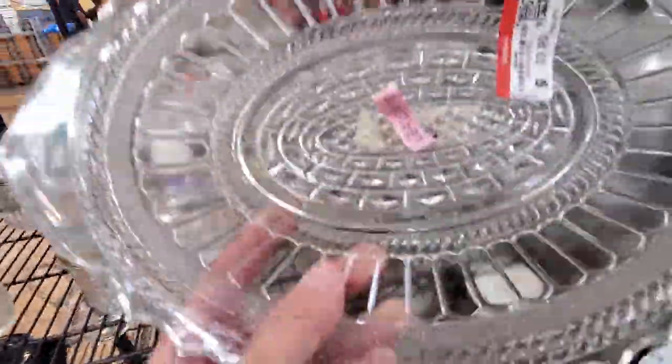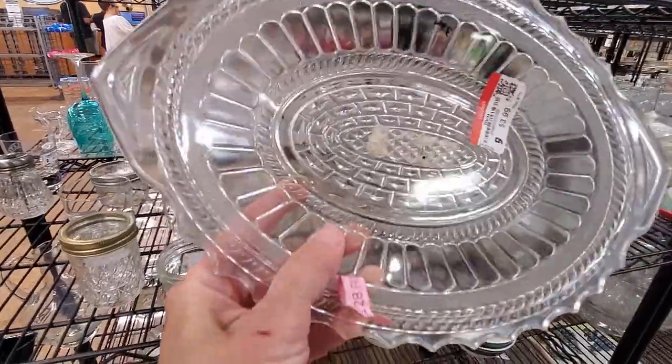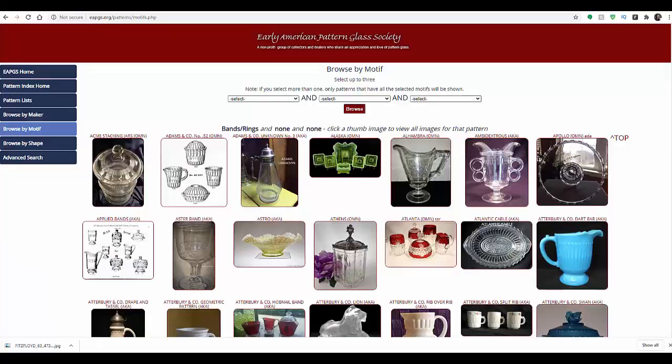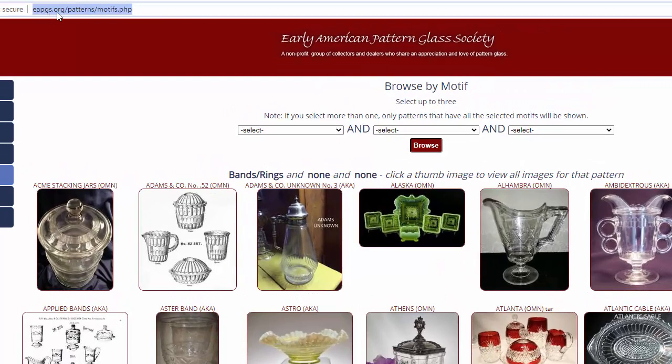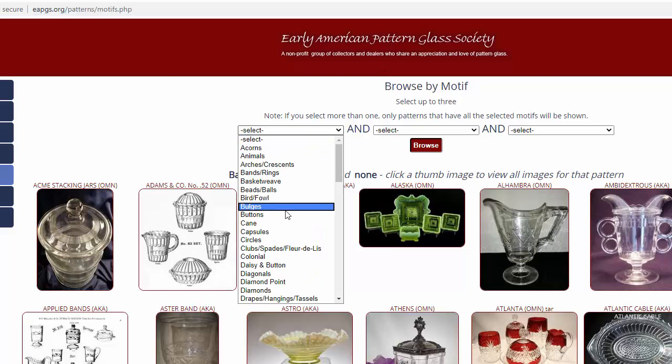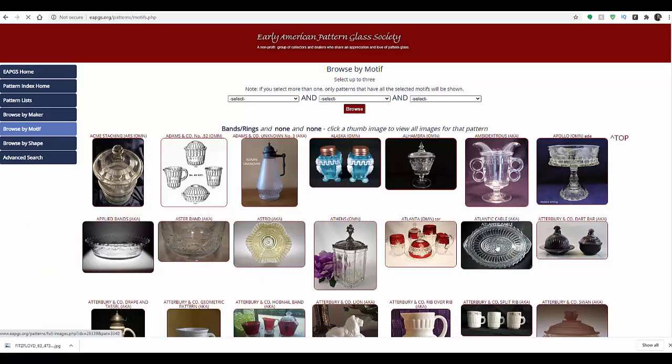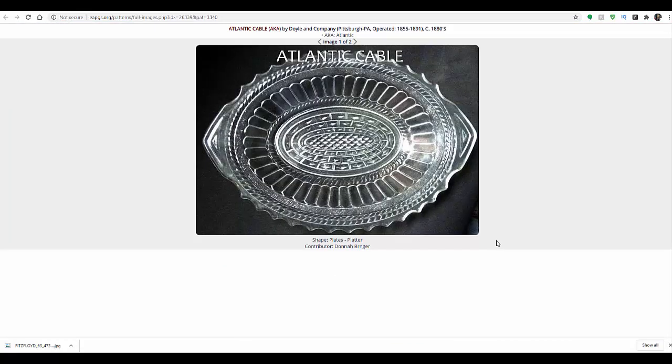This is a piece of EAPG. It is a pattern called Atlantic Cable from the 1880s, but sadly, it just doesn't have a lot of value. Here's a site I use to look up that EAPG. It's eapg.org. And it's cool because you can look it up by what the motif is on it. And here I chose the bands and rings. And boom, there it is. So then I can pull that up and I can see it's Atlantic Cable. And then I can really go do my research.